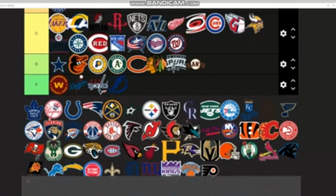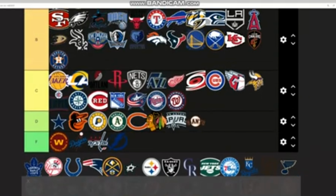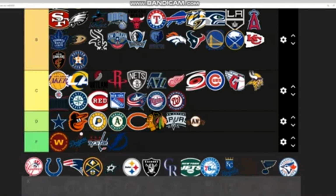Next up, we got the Toronto Maple Leafs. I like it, okay? At least they're not simple. The Maple Leaf has design. It's got nice design. There's so many edges, and then the little stems inside of it. And then the Toronto Maple Leafs. Look, it's really like a bad name, but the logo surprised me. So it's gonna go in B tier, behind the Angels, in front of the Ducks.